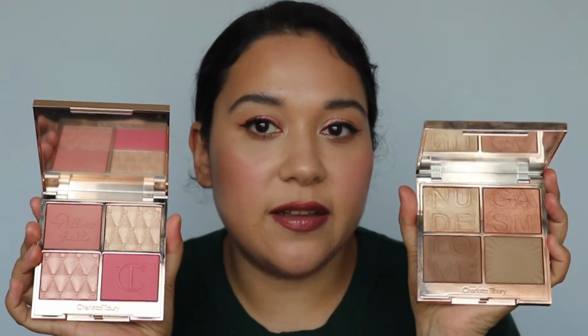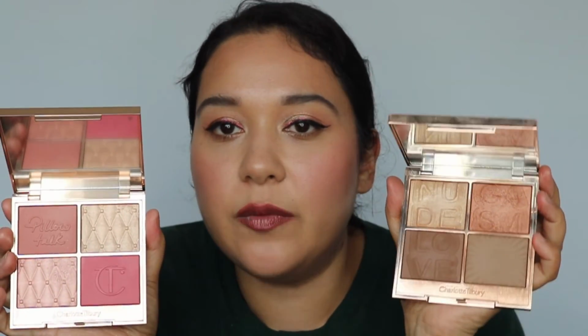To me, the NUDEGASM palette was a much easier palette to love because I do love a good bronzer. I use the peachy shade as a blush, and the highlight shade, you can use or not. There was just a little bit more versatility when it comes to that palette because I kind of got a whole face out of it. I am missing a little bit. I'm one of those people. I'm missing the bronzer in here.